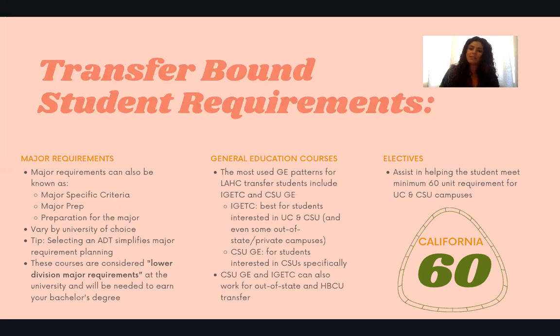And then moving forwards, electives. Those assist in helping the student meet the minimum 60-unit requirement for UC and CSU campuses. So you want to make sure you reach the 60-unit minimum needed for transfer.